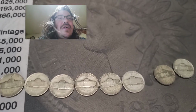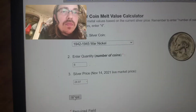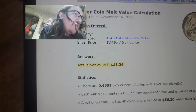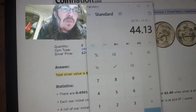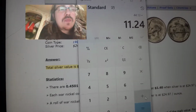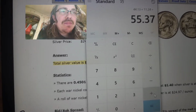Now let's get the total of the silver melt value. Okay, so for 8 of them, the value is $11.24. Let's add that to our total. Bringing it up to $55.37.